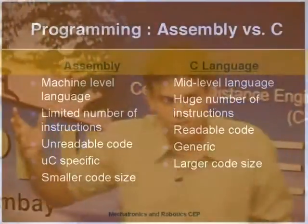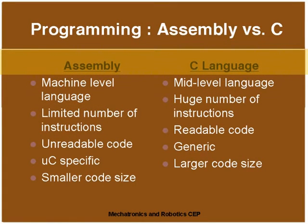We have two options to program a microcontroller, either assembly or C. What is assembly language? It is a very, very low level language. It's directly the language of the microcontroller. That is the language of zeros and ones. So in that you have different instructions, say 0000111 would be one instruction, 10101010 would be another instruction, things like that. This is a very low level or hardware level programming.